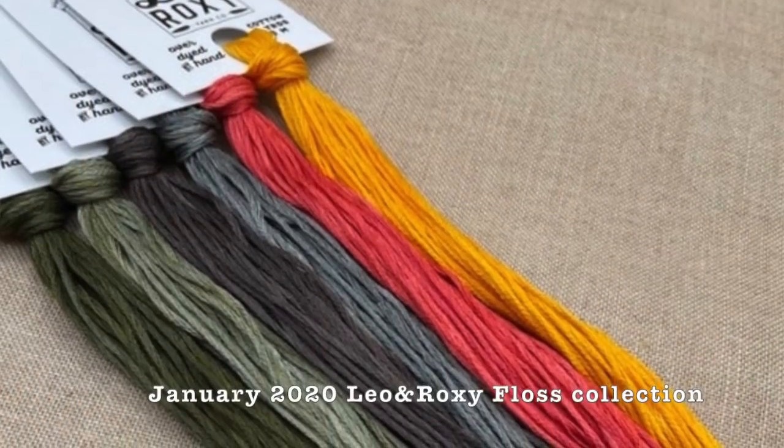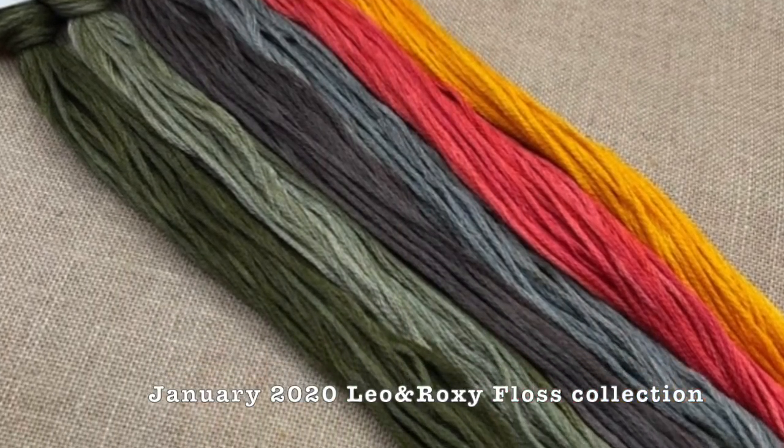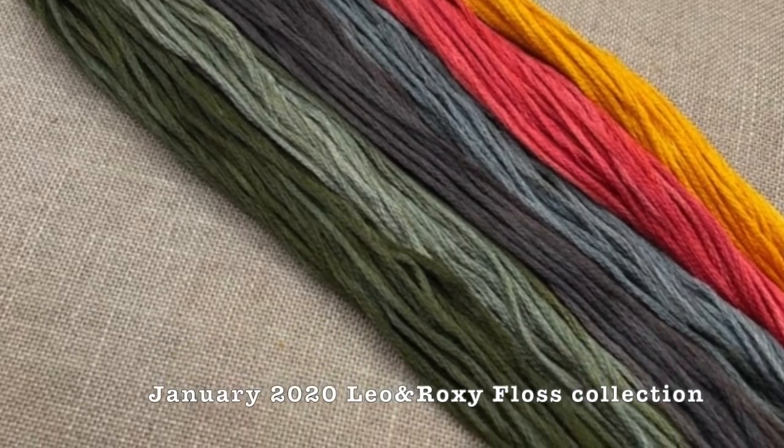Anyways, I'll tuck in a photo here of the new floss colors because, as usual, they're beautiful. And they're quite a bit of fun. There are 2 really bright new ones, Fuzzy Peach and Goldilocks. It was nice to include those 2 real bright pops of color into a set for January.